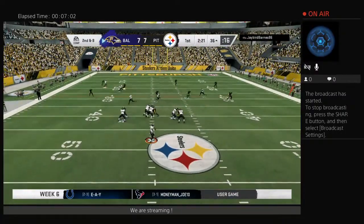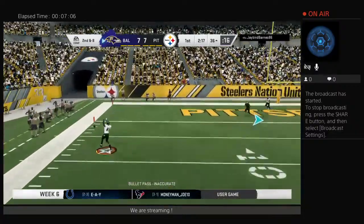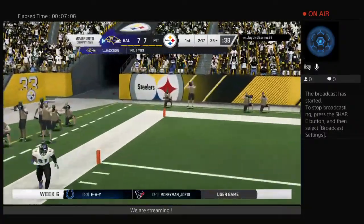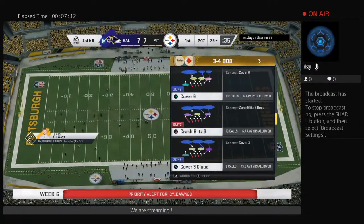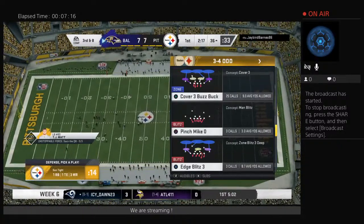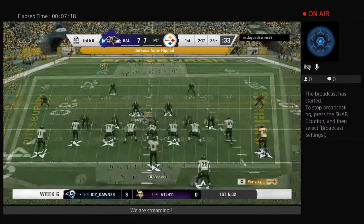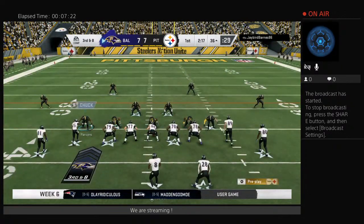From the 36, Jackson. And that'll be incomplete. Good protection that time, and they couldn't hook up on the long one. Now it's 3rd down. Tremendous field position there and a perfect time to do exactly what they did. Take a shot at the end zone. And they went for the big play, just unable to complete it.